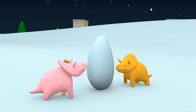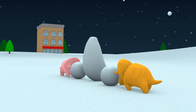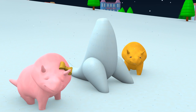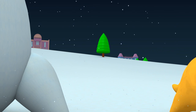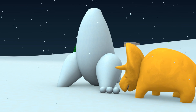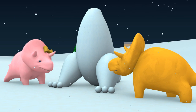Great! Now let's take care of the paws. First, the feet. You need two snowballs. One and two. Bravo! Now let's make the toes. The dino has three toes at each foot. One, two, three. Great! Let's count the toes together.